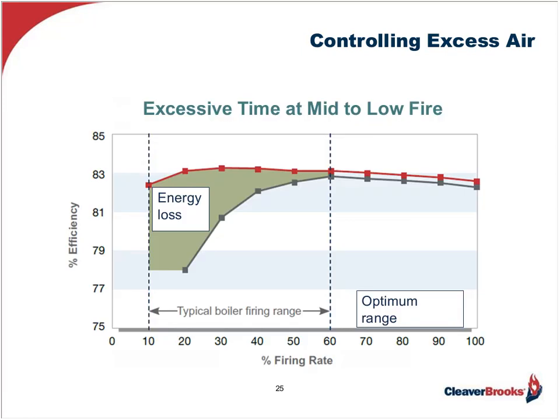And here's another thing which robs energy dollars but has nothing to do with the combustion control system. Boilers which spend an inordinate amount of time below the mid-firing range and their most efficient sweet spot, allowing the excess air to rise, lose significant amounts of energy.